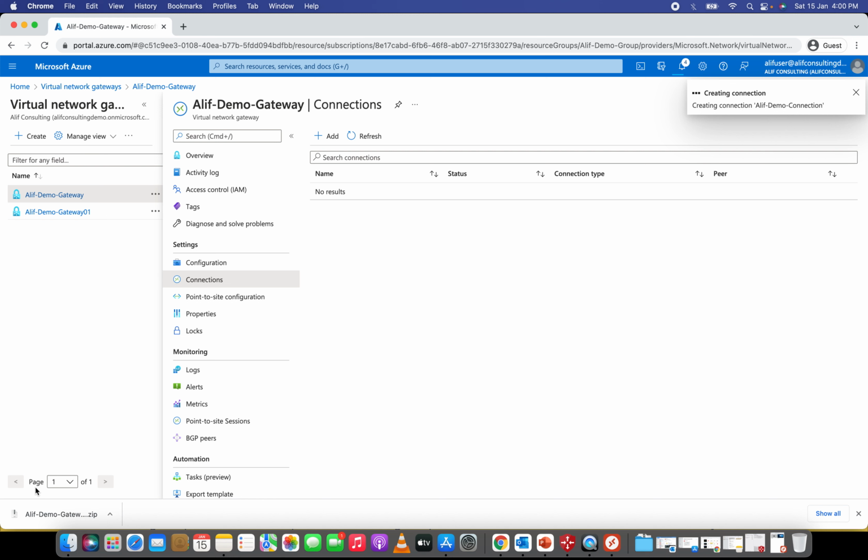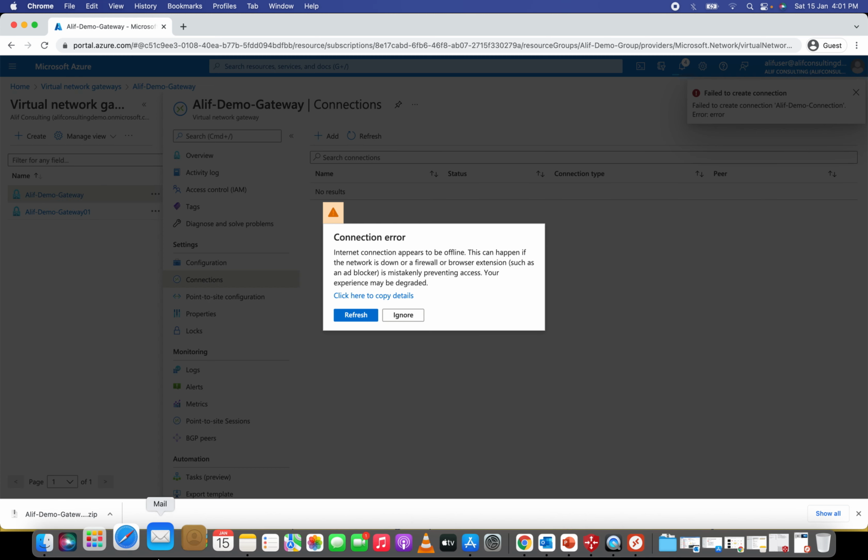So as soon as this connection is created, what happens? It's going to take a few minutes to initiate the connection. As soon as the connection is initiated, the status of this connection will change from connecting to the connected state, and then we can start communication on both sides, and from there we can connect to all the resources. Even from the Azure side, we can connect to all the resources on the on-premise, or from the on-premise we can connect to all the resources which have been deployed in the VNet in which we have created this VPN gateway. So that's how it happens.